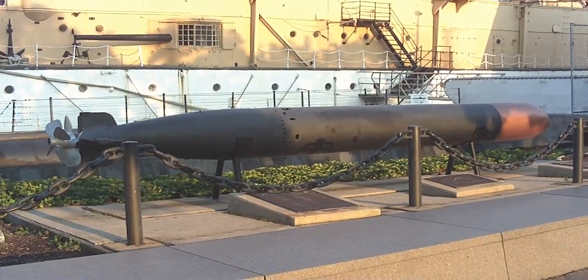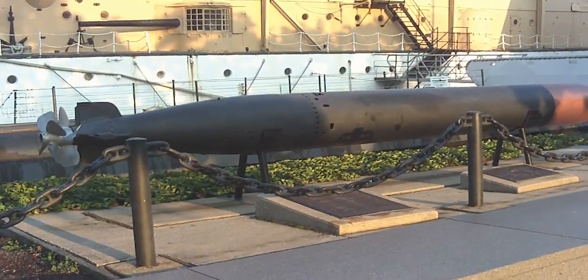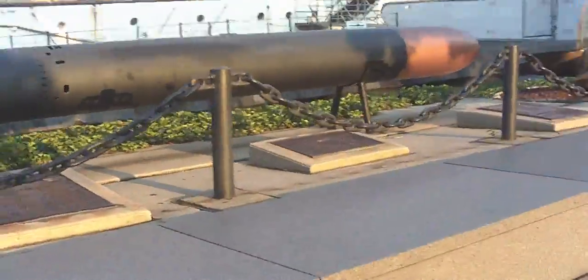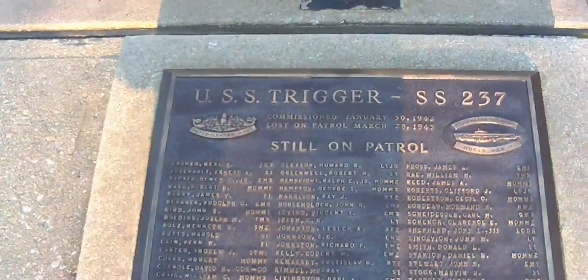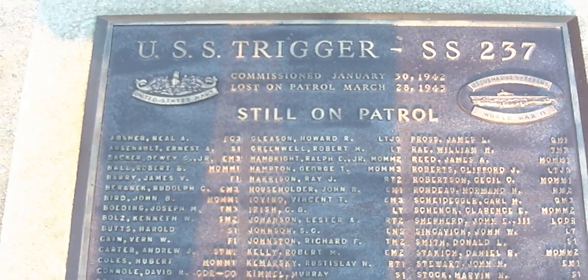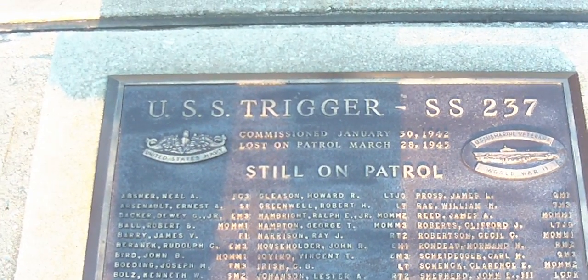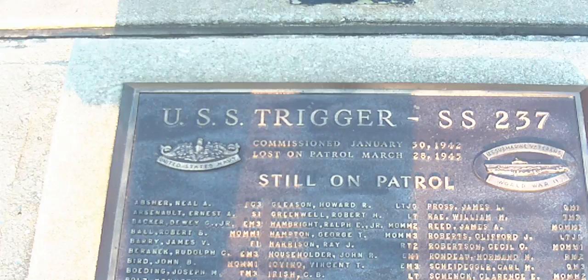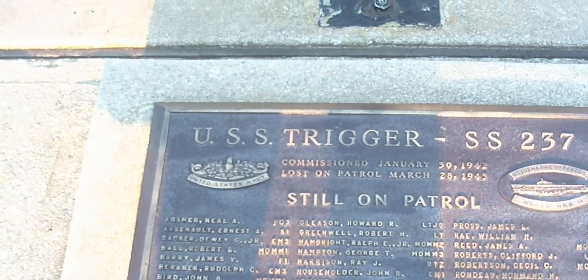There's an old torpedo. That says commissioned January 30th, 1942. Lost on patrol March 28th, 1948. United States Navy. Let's see if I can actually get this too.